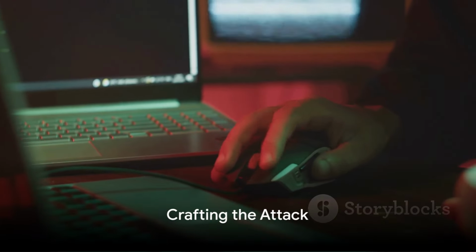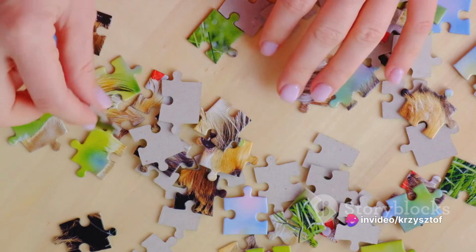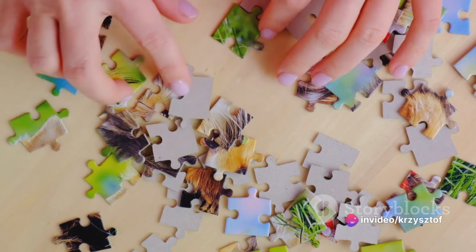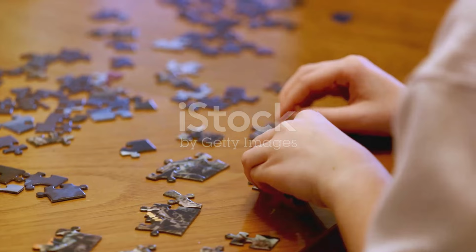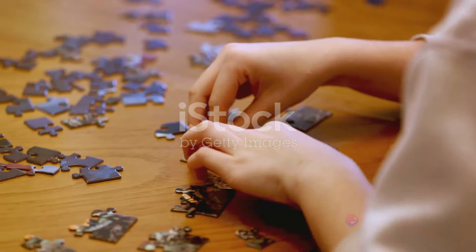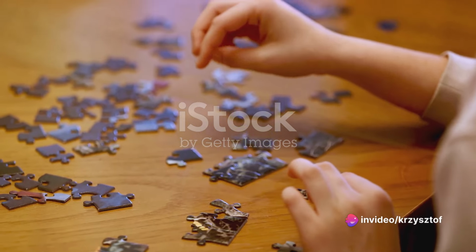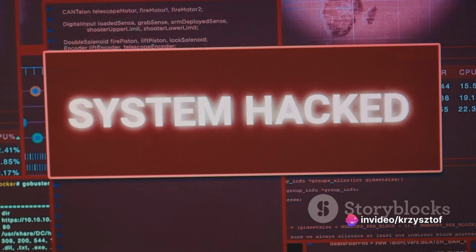Now we come to the most exciting part, crafting the attack. Crafting an attack is like constructing a puzzle. It's where your information gathering pays off, where your creativity and technical skills truly come to the fore. You assemble the pieces you've collected, each one a potential key to the system's vulnerabilities. Let's ponder upon the various attack methods.